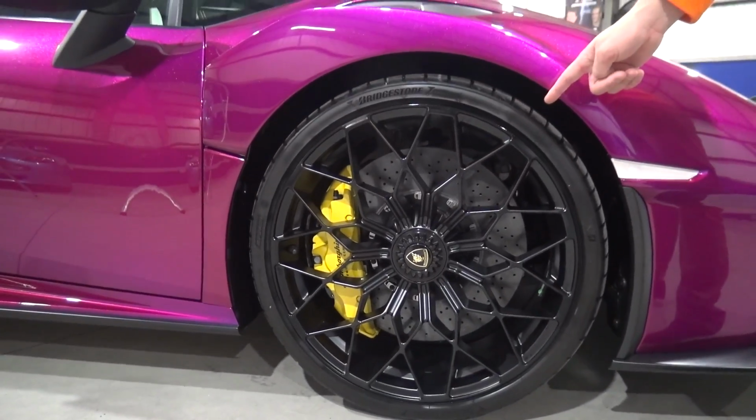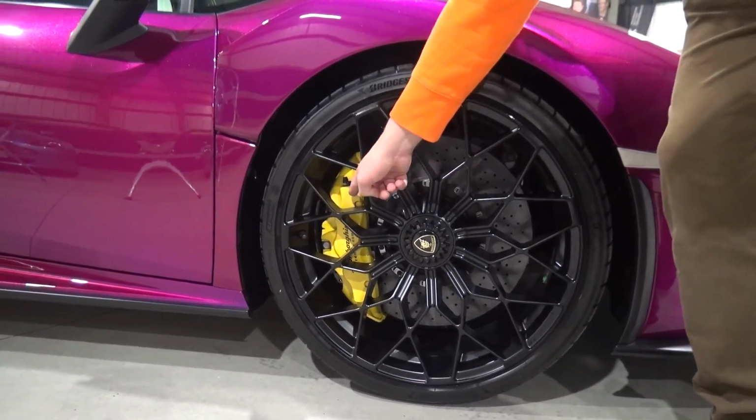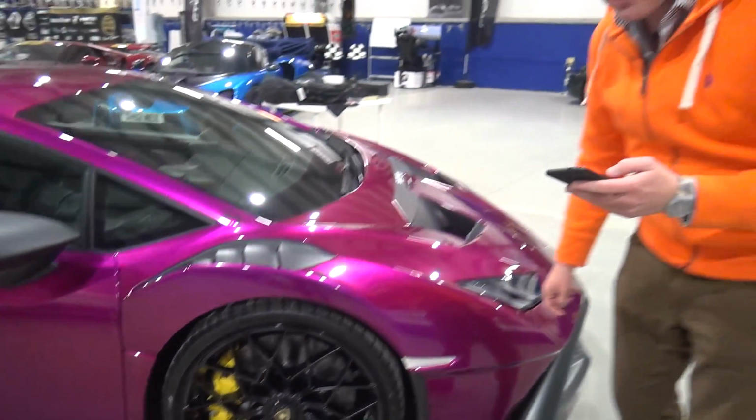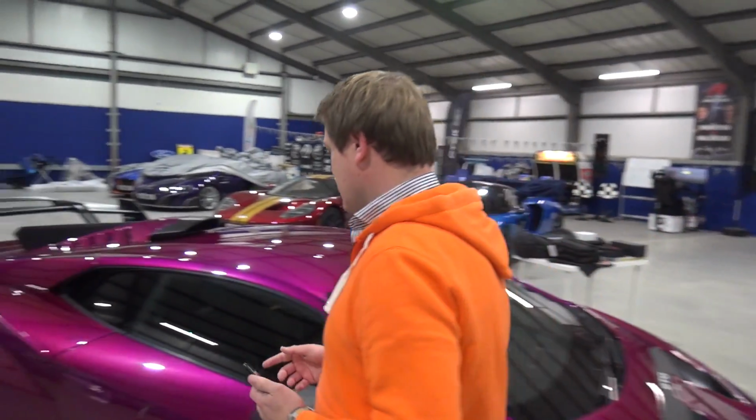Another upgrade was to have the Heck monolock forged wheels. Those were £1,620 to be finished in satin black, and then adding the yellow calipers behind them was an additional £1,092.